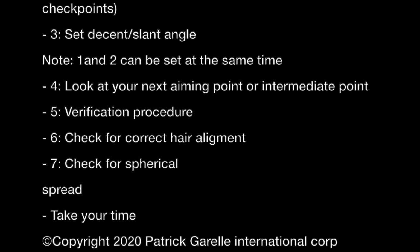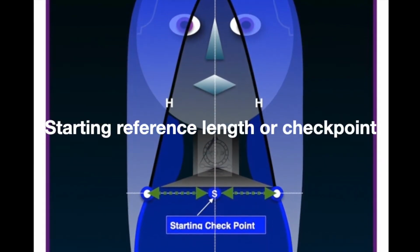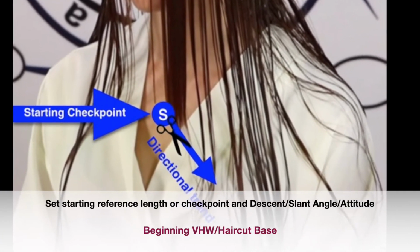By the way, do not get confused. A procedure stays the same whether you're right-handed or left-handed. The haircut base is symmetric. You can begin from the right or the left side. Let's begin left. Set your starting point base length at the same time that you are setting your attitude angle or vector descent angle, same thing.